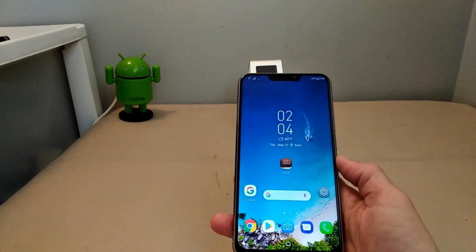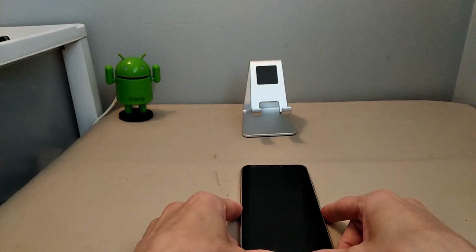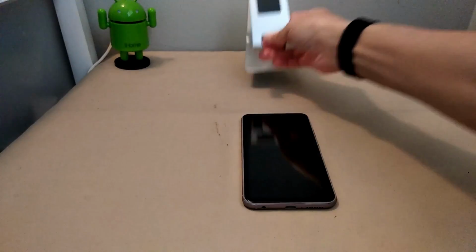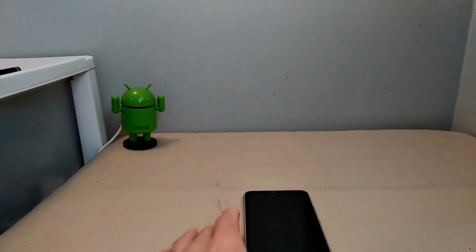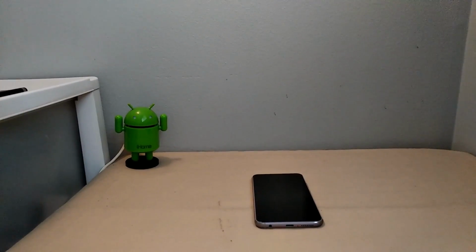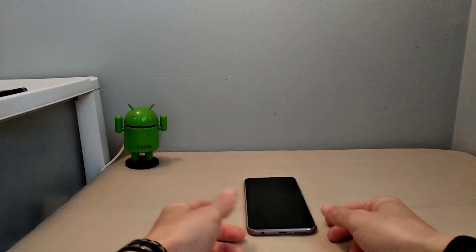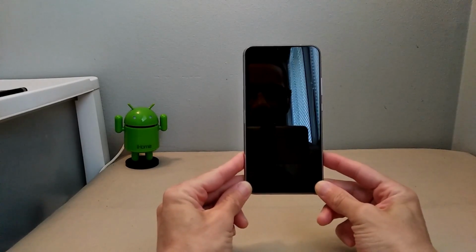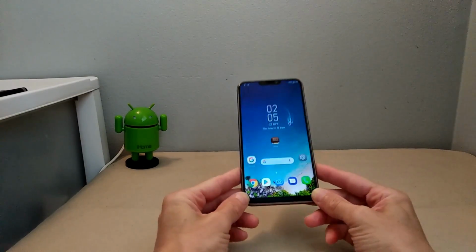We do have facial recognition, which is also pretty fast, and I am a fan of the facial recognition on this particular device because it is not one of those things where you have to do steps to get it to open up. You know what I mean? You can set it to where you can just lift up the phone to check it, and when you do that, it recognizes that it's upright and it scans your face and it just opens right up.